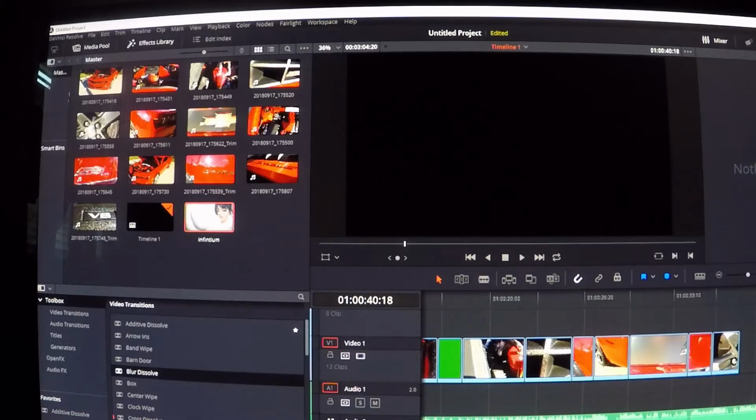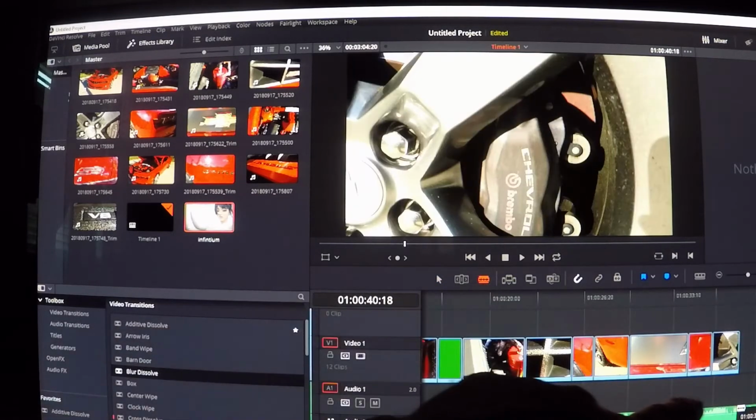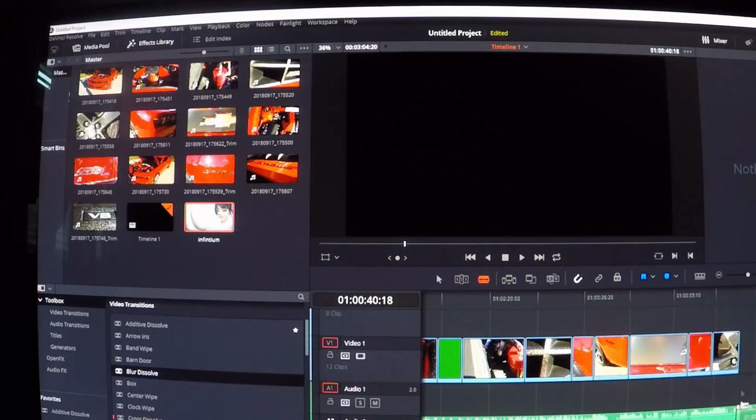Then hit spacebar and it stops. Spacebar is start and stop, by the way. So now we need to trim it to match the end of the video. So we're going to go back up, click the razor, come back over, and right underneath it, boom, click it.